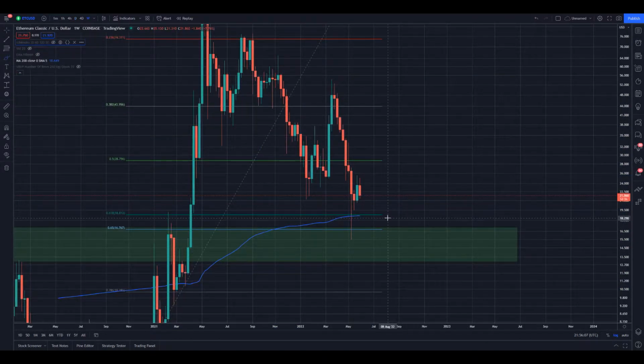Now I mentioned this in my previous video, it looks like we have held the 200 weekly moving average for Ethereum Classic. Bitcoin usually finds a bottom around this range. Sometimes we do break below it, and sometimes we only test it before we move higher. But generally for Bitcoin, this is the bottom. So we'll just have to see if this is also the bottom for Ethereum Classic, which it could very well be.